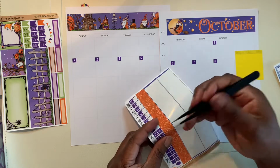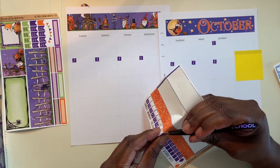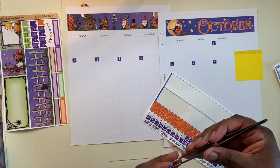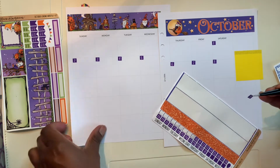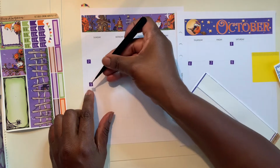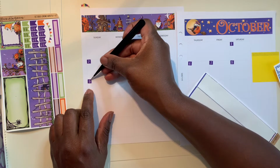Who cannot like fall? I mean, especially if you're a Halloween person, you know. You can't say, oh no, I don't like it. Yes, you do. You know you do. But let me know in the comments below, what is your favorite season?